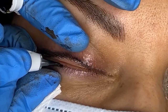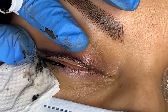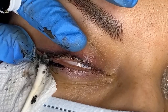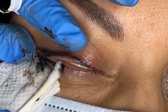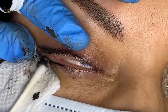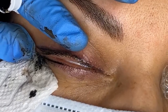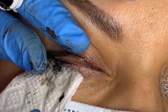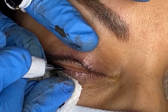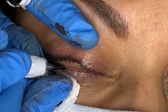We should implant the pigment between the lash root, so make the lash look fuller. And it's not too much with the thin line. You see that beautiful line appear already? We go very slow, everybody. Don't rush, because if you rush, it's easy to put the pigment outside the lash root, and then it's very hard to fix. Go very slow.